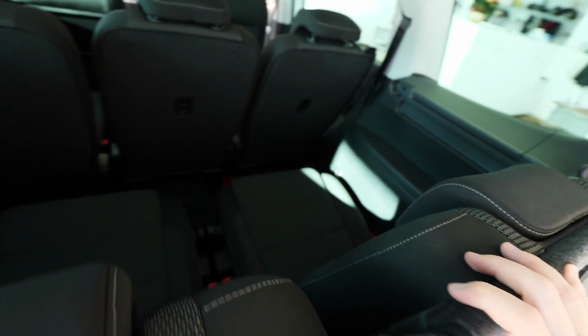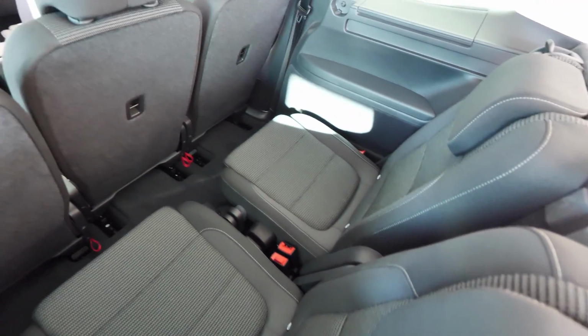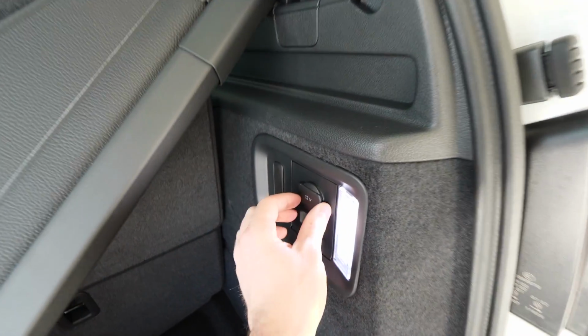I was really impressed when I saw it the first time. It's a seven-seater car, but one of the best seven-seater cars on the market, in my opinion. And you will see in a moment why. It has so much space in the back there, so much practicality.